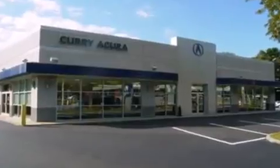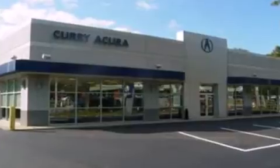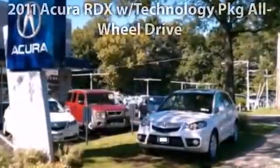At Curry Acura, you can get it all. See the latest 2011 Acura RDX.